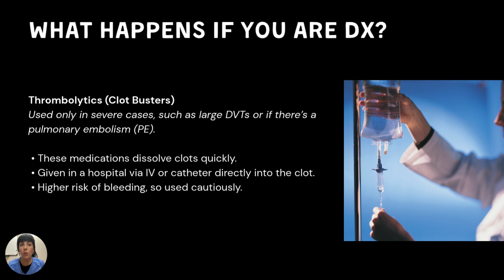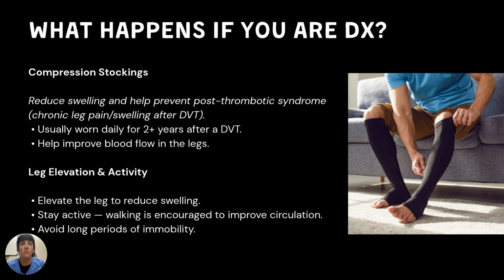They may put you on a thrombolytic. This is a clot buster. Used only in severe cases where the DVT is really large or if there's actually a PE going on, or a pulmonary embolism. That medication will dissolve that clot very quickly, and it's given in the hospital via IV or catheter directly into the clot. There's a higher risk of bleeding for this, so use cautiously. And then compression stockings, they're going to recommend to reduce swelling and help prevent post-thrombotic syndrome, which is chronic leg pain or swelling after a DVT.